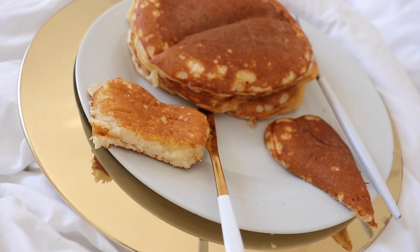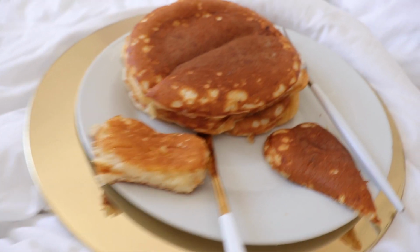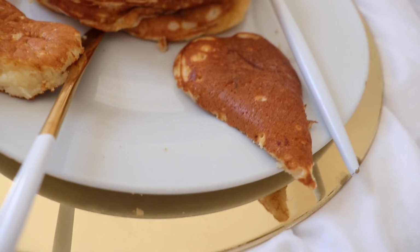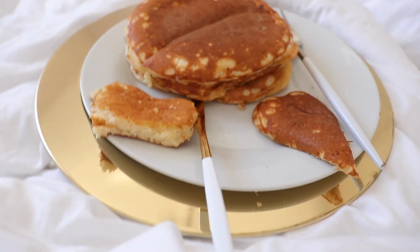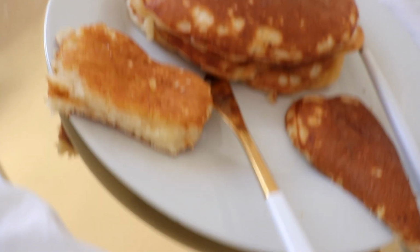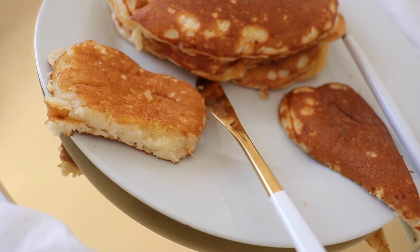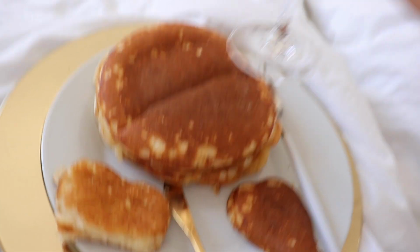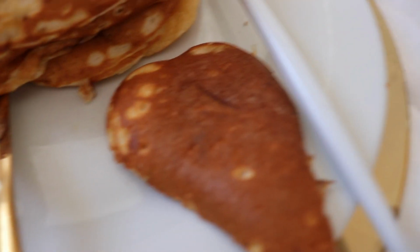Hi guys, so I'm having my breakfast in bed. Today is Valentine's Day and that's pancake. Let me just show you this. And that's my breakfast in bed. How beautiful is it? That's heart shaped, by the way.